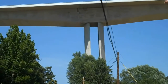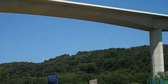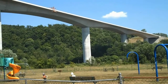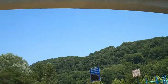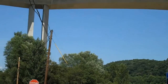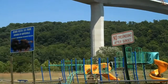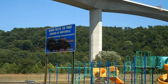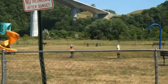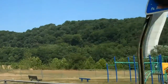Anyway, out of Brownsville, thought I'd stop here and check out this big bridge. This is over 43 where you got off and got on the 2-lane. This is the continuation of 43, part of the Pennsylvania Turnpike system. It's a big bridge. We have it on the blog from when there was only this pier right here up. So this thing didn't take too long to go up, actually, and they say it's going to be open within this month. And right here, there's a little park underneath of it. This is Denbo Vesta 6 Park, Centerville. This was Vesta 6, a mine at one time. You could tell by the flat area. So they reclaimed it and made it a little playground.